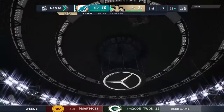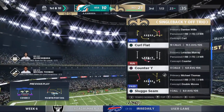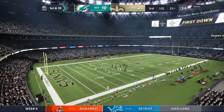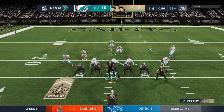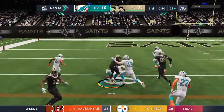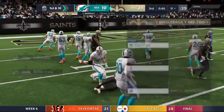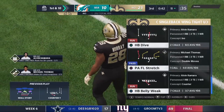And brought down, but not before they're inside the 25. Another strong gain on the last 2 plays. They've moved it a combined 33 yards. 1st and 10 at the 23-yard line. On 1st down, Murray. And down inside the 15, shy of the 10. Another nice gain, 13 yards that time, and another 1st down.